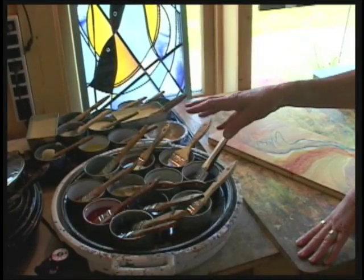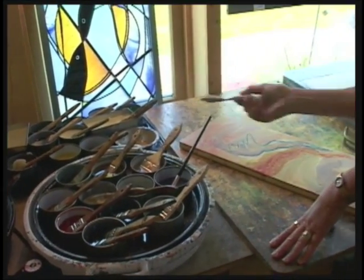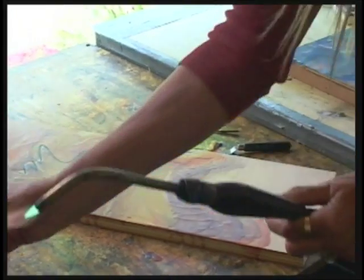You put your pigment in the wax, you melt it, and then you can paint with it. Use your torch again, especially when you start adding different colors.